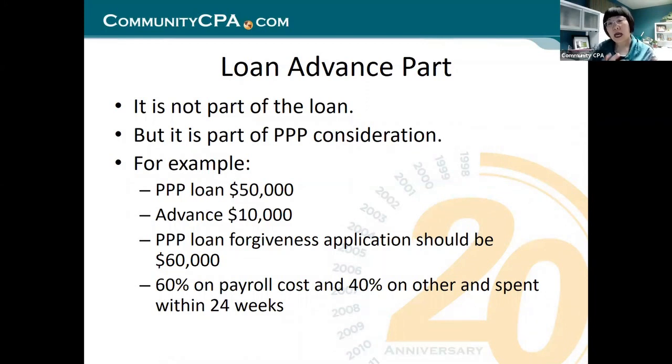Anyway, so now you got a PPP loan for $50,000. You got the advance for $10,000. So when you apply for loan forgiveness, folks, you need to apply for $60,000. Okay, so this is an example I give you. I just want you to know where your advance dollars are going to land. But what if you didn't have a PPP? You just have the $10,000 advance dollars, then you're done. There's nothing to apply for. There's nothing to do. The $10,000 is yours. You can spend it. And you don't need to have a loan to have that $10,000. It was meant to come to you as additional cash flow for you to get through the difficult time. Okay? So that explains the loan advance part, right?